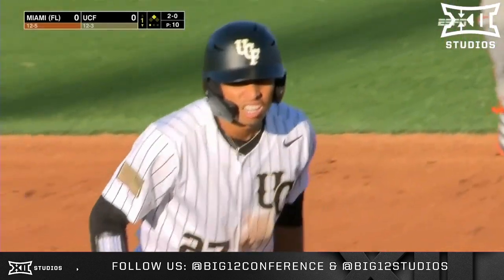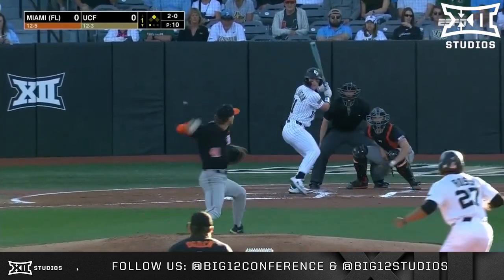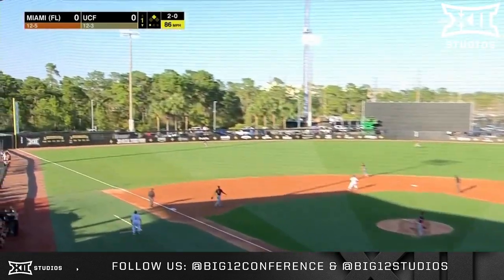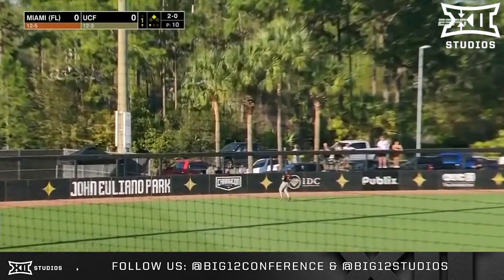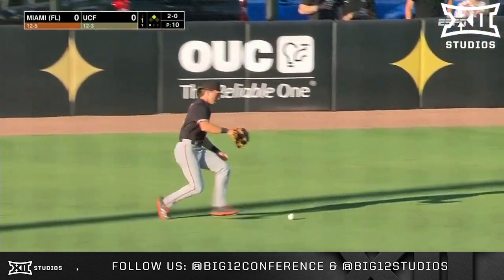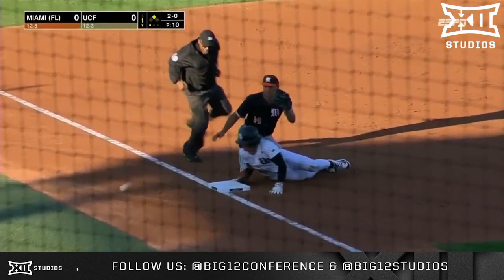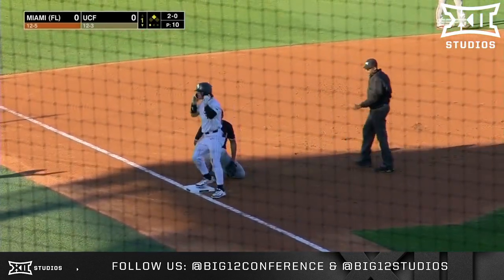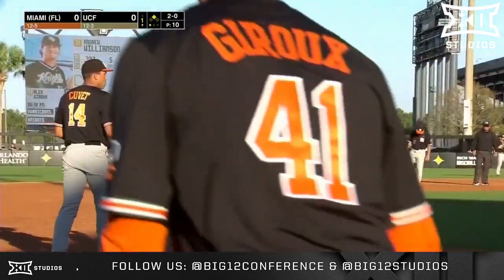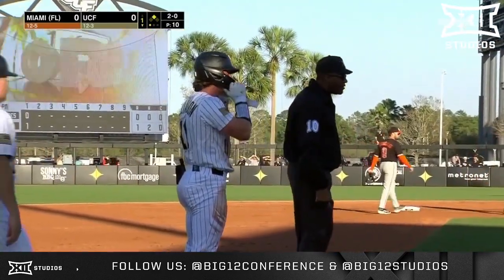He's in scoring position with one out. Williamson tags it to left. Galvin going back, it is off the top of the wall. Ross waved around, he'll score easily. Williamson headed for third, and the ball gets away from Cuvée. A one-out triple. Williamson gets UCF on the board.